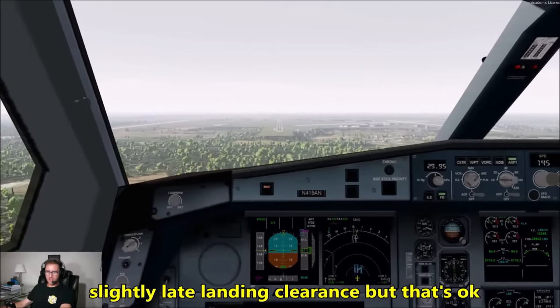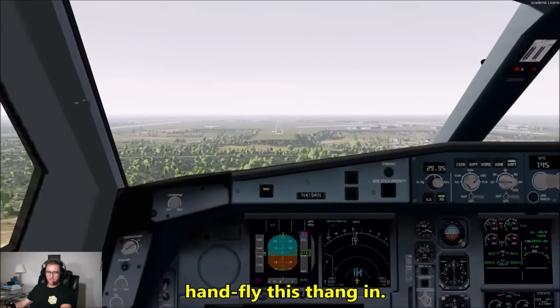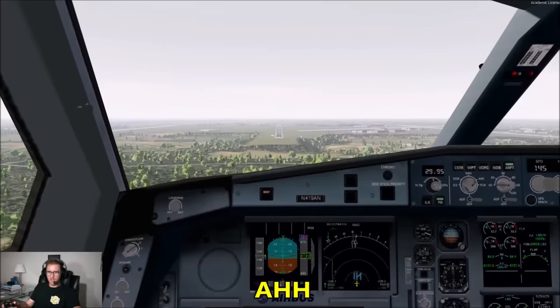Alright, we're cleared to land. Slightly late landing clearance, but that's okay. We'll go and disengage auto throttle and autopilot, hand fly this thing in. Ah, not that.